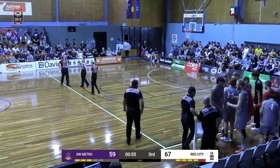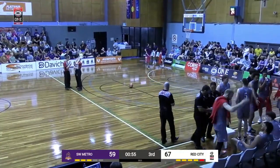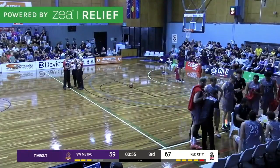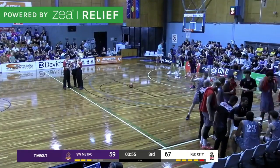59 plays 67. Red City Raw really fighting their way back into this one in the third quarter of action. They are led by 2 into the halftime break, but have turned things around with a 19-25 swing here in the third quarter of action, extending that lead.